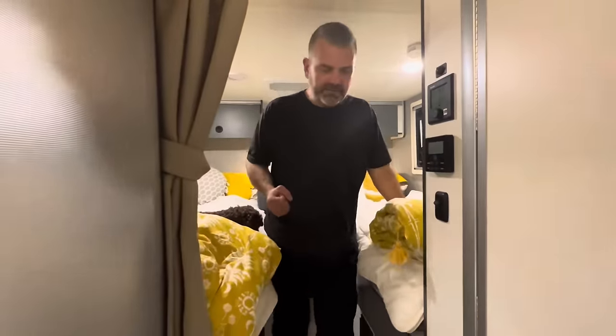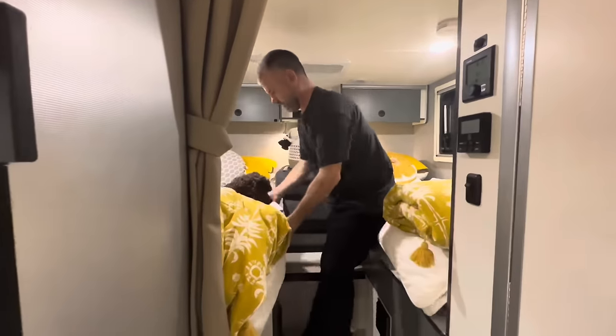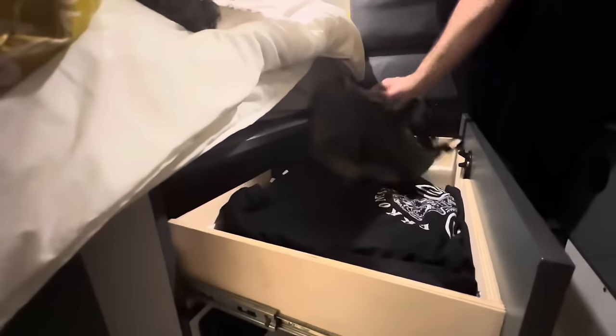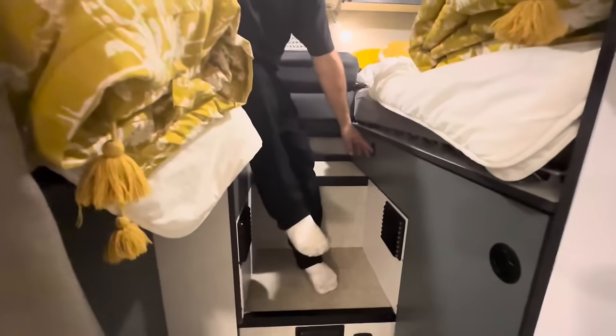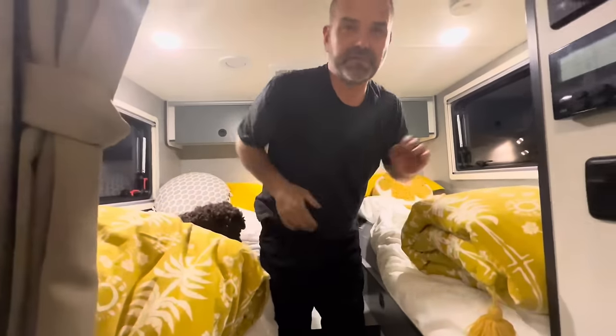Now, you might be wondering, where do you store your clothes? How does all that work? Well, you've got a couple of very generous drawers here, one on each side. And as you can see, I've got some t-shirts and just some sweatpants and miscellaneous here. Those are just extra travel gear. There's an identical one right here. That's where Bad Betty keeps her extra license plate just for fun. And then you've got some closets here.